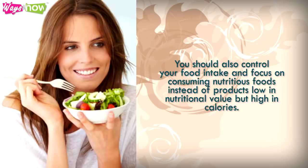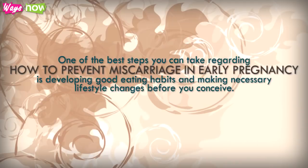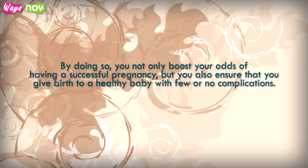but high in calories. One of the best steps you can take regarding how to prevent miscarriage in early pregnancy is developing good eating habits and making necessary lifestyle changes before you conceive. By doing so, you not only boost your odds of having a successful pregnancy, but you also ensure that you give birth to a healthy baby with few or no complications.